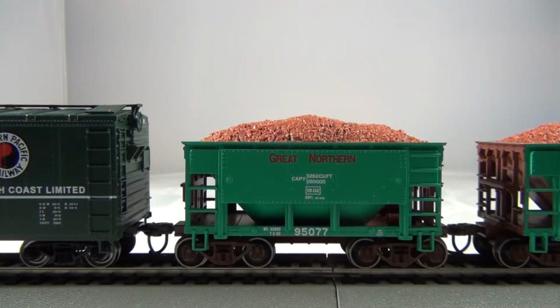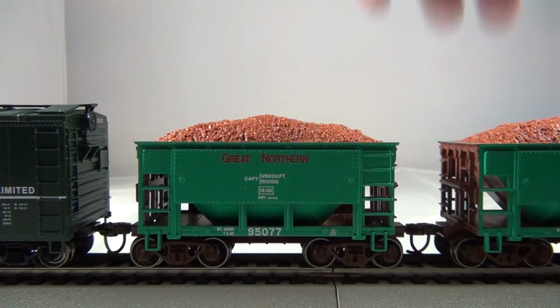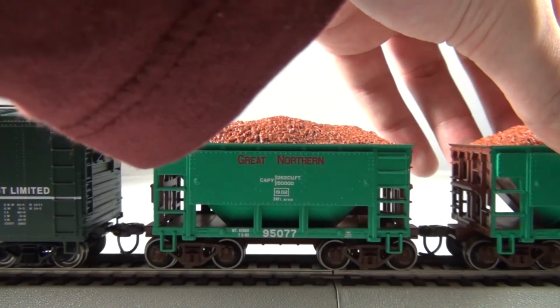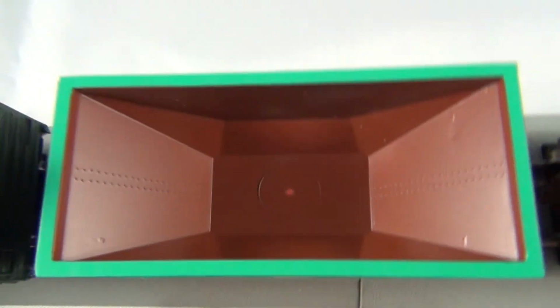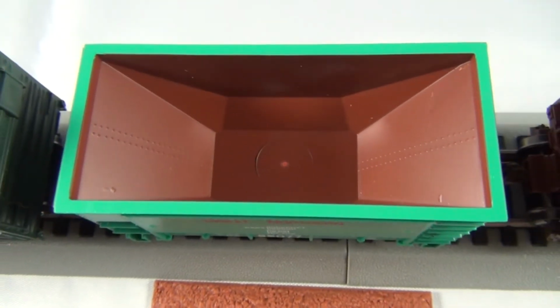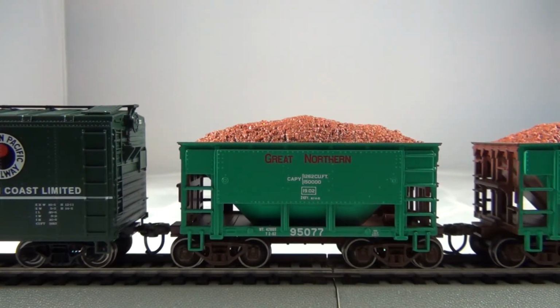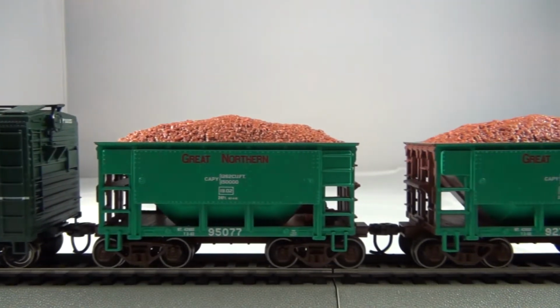And here is the Great Northern cars, and I must say, again, I really love these cars, and actually, on the inside of the car, there is actually the brown paint that's on the end. I'm not quite sure how to describe it. I have a better picture that'll show it. But I must say, very cool scheme. Very cool.